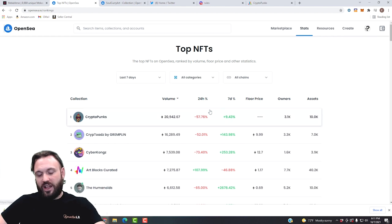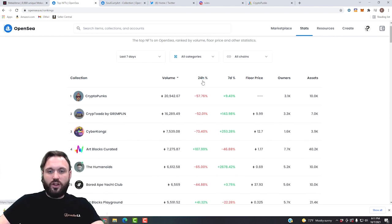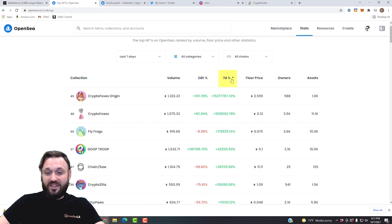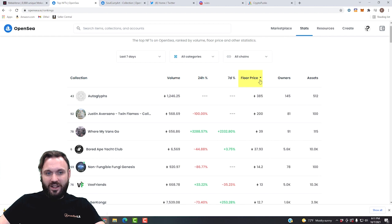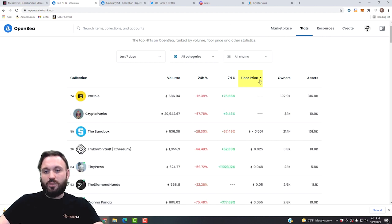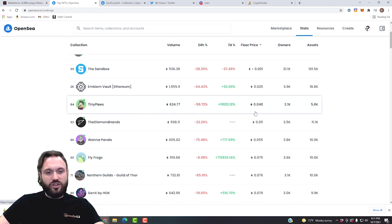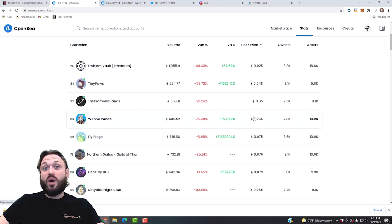So like I said, it's initially sorted by volume. You could sort it by the 24-hour price increase. You could sort it by the 7-day price increase. You could sort it by the floor price. This is something I like to do frequently, especially in that top 100 page. I like to sort by floor price. And then I like to start at the lowest floor price, which here is 0.001, and then kind of research some of these projects, see if there's any low-hanging fruit I can get into or you can get into.